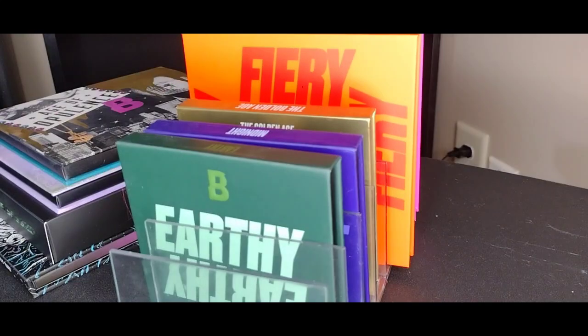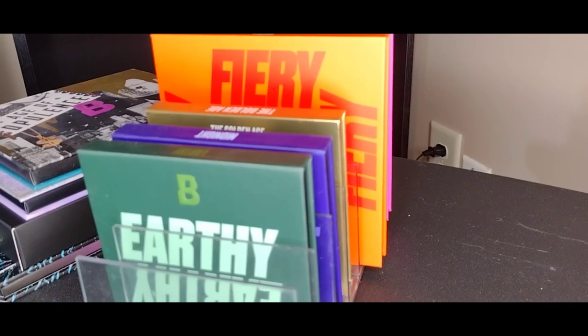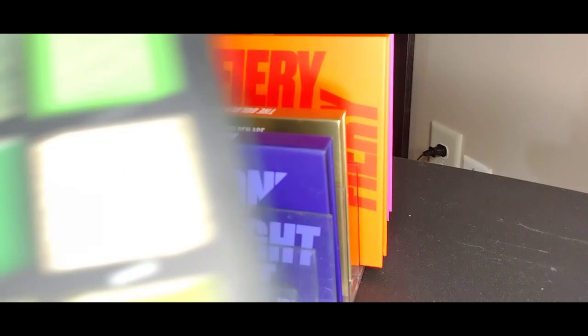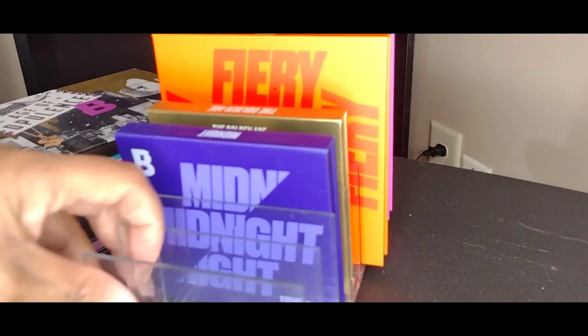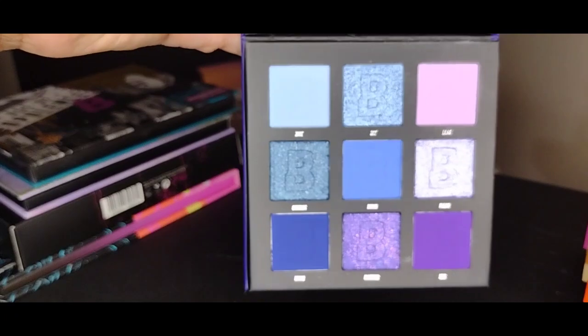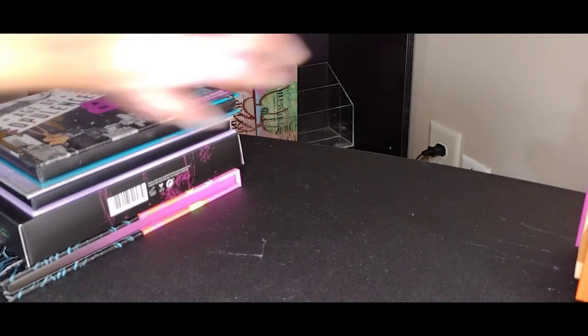Next collection is Beauty Bay. This is the Berries palette. I just stuck my finger in one. This is the Earthy palette. Try to put the covering over the mirror. This is the Berries palette. Golden Age.